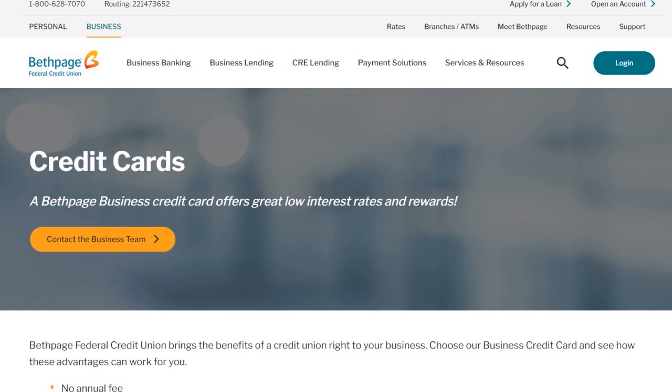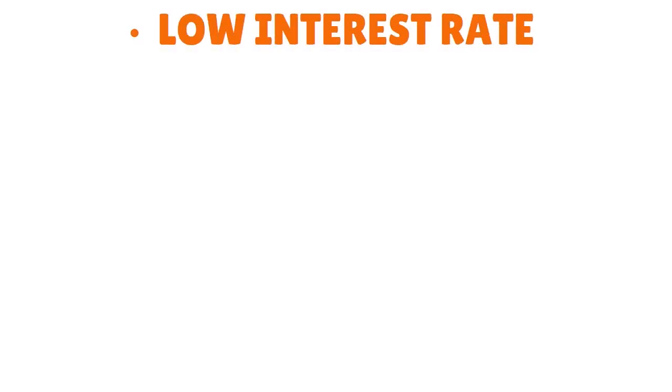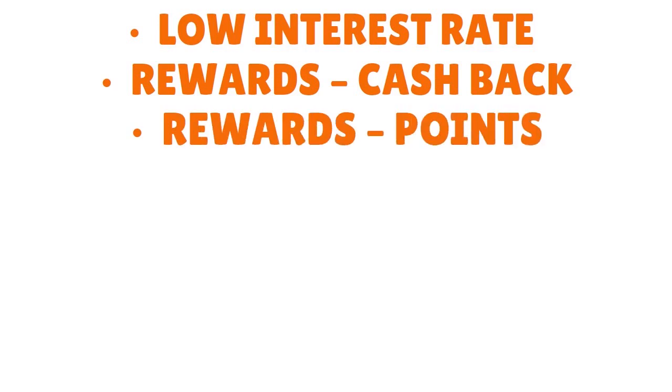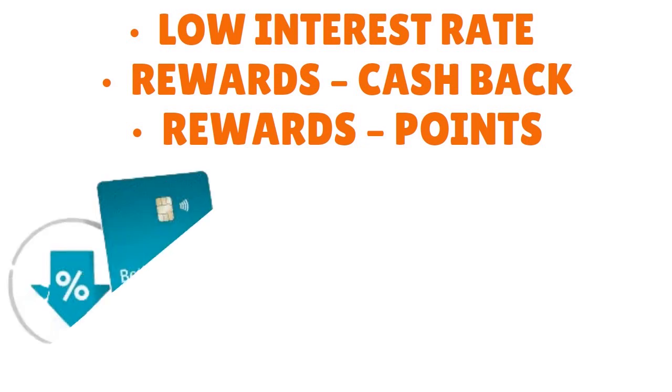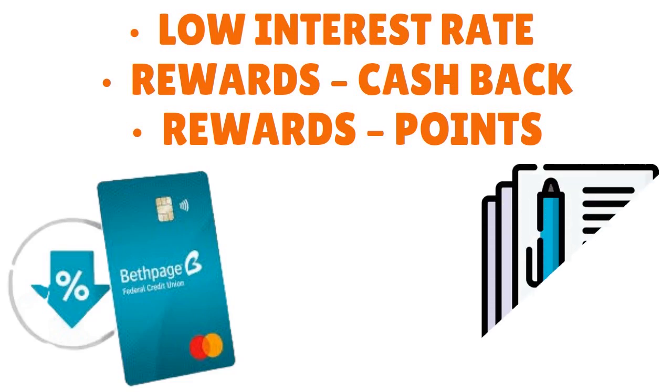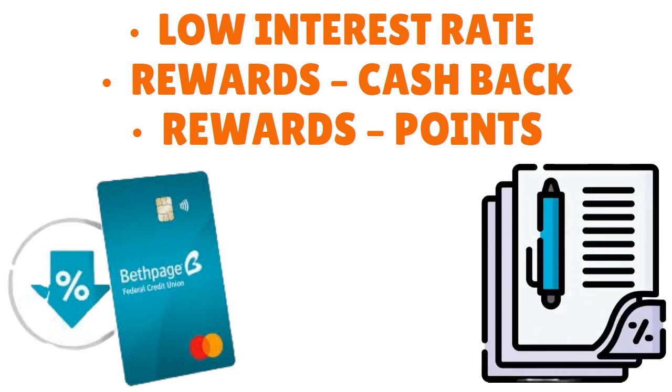Now there are three business credit cards. You have the low interest rate Bethpage Business Visa, you have the rewards cashback, and then you have the rewards points. So when it comes to rewards, they have two categories: the cashback or points. If you're interested in a Bethpage business credit card this year, you'll be really happy because they do not ask for a lot of paperwork. You can really get this card, not a problem.